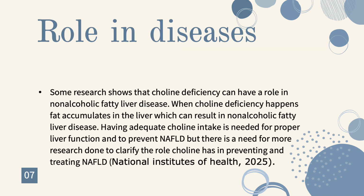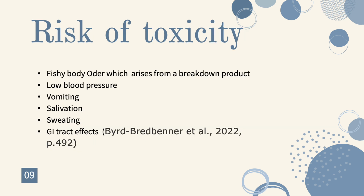Role in diseases. Some research shows that choline deficiency can have a role in non-alcoholic fatty liver disease. When choline deficiency happens, fat accumulates in the liver, which can result in non-alcoholic fatty liver disease. Having an adequate choline intake is needed for proper liver function and to prevent NAFLD, but there is a need for more research to be done to clarify the role choline has in preventing and treating NAFLD.